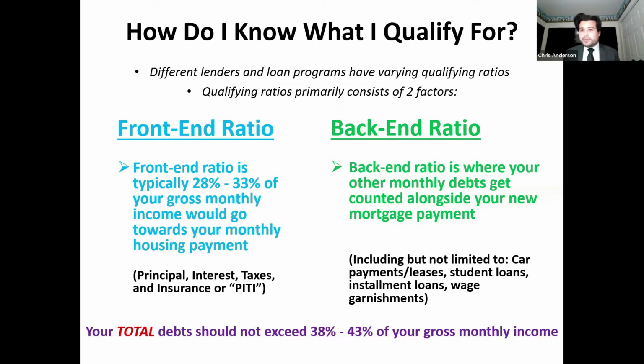To determine this, just think about what your current pay rate is, whether it's salary or hourly. You're just going to take that gross monthly income, and if you're typing it in a calculator, you're going to multiply it by 0.28 or 0.33, and that is right around where your mortgage payment should look in order for you to qualify. And then for your back end ratio, add in all your other debts, and that'll give you an idea as to what your back end ratio would be.